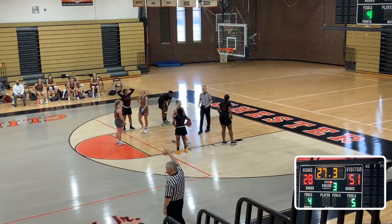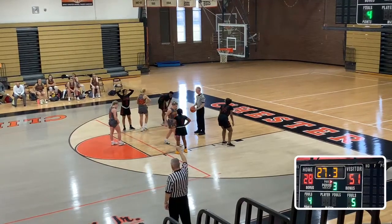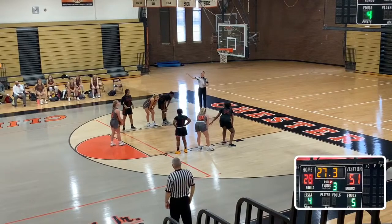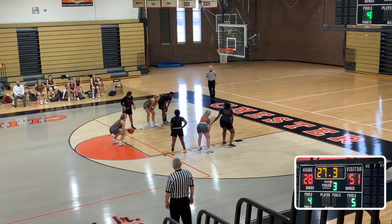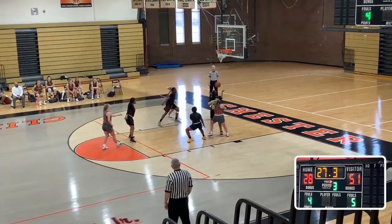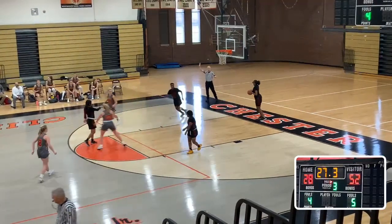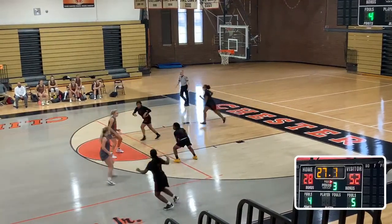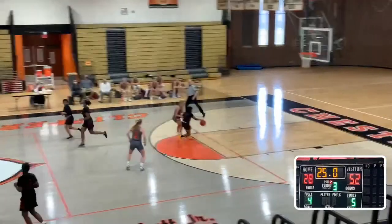And Lila Kershey misses the first. 27.3 remaining in the third quarter. Lila Kershey now with the second. She makes. Cogman will take it out for Chester. Cogman to Granberry. Granberry looks.